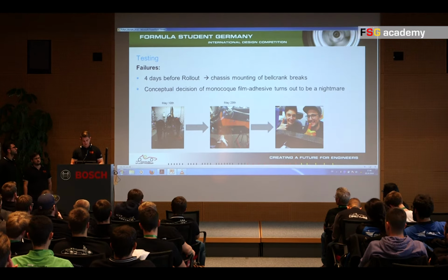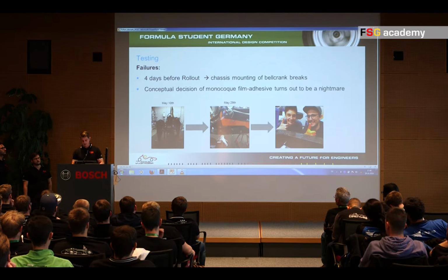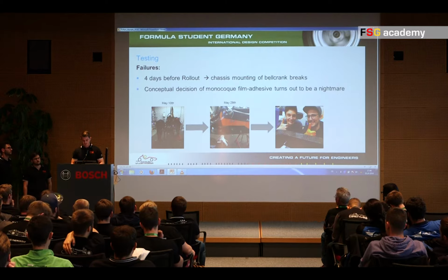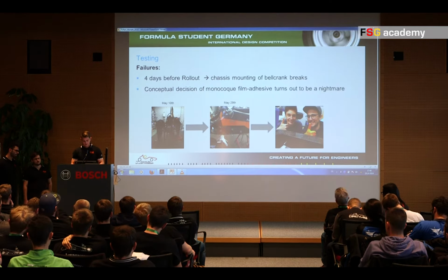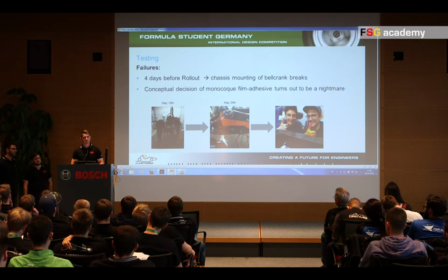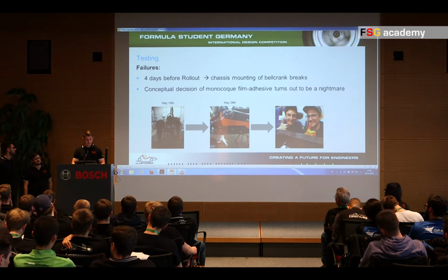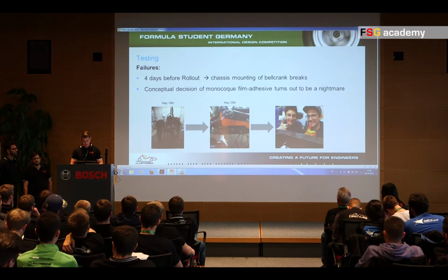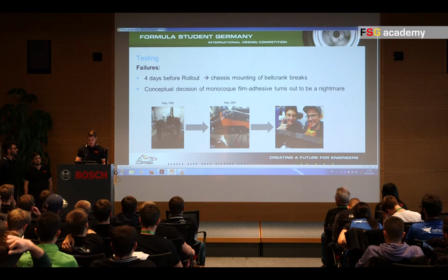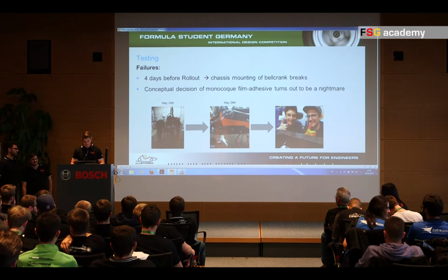Our new film adhesive, which connects the outer layers to the honeycomb, didn't do its job like it should. At the beginning of the season, we decided to take a much lighter film adhesive than last year, and of course we did experimental tests to compare these 2 adhesives. And it also turned out that the new one was much better than the one we used. So now, as you can see in the middle picture, there are white spots marked around the suspension, and they were all delaminated from the honeycomb. So this means these points were moving. It's not good to drive like this.